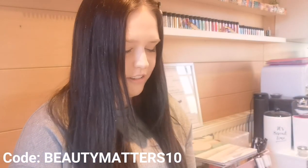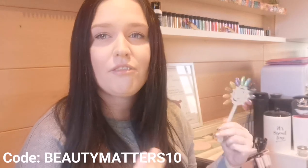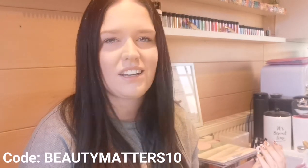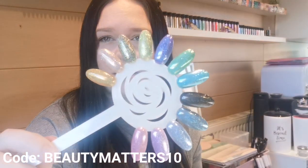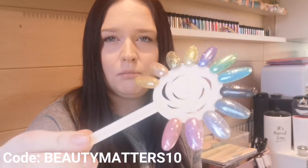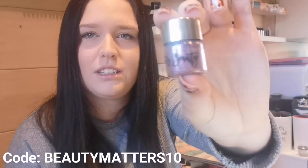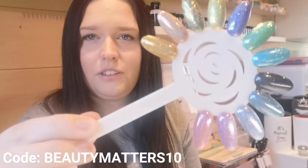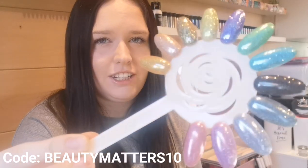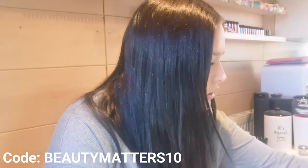So obviously it was very, very difficult for me to narrow down what I like from Tia's Beauty because I just have that much stuff and I absolutely love everything, so it's hard. But these are a definite must have. These are the holographic dust, I think that's what they're called. Yeah, so I've got one here just as an example. This is what they look like in the little pot. This is the rose one, it's beautiful. So yeah, they're the dusts. You definitely need the holographic dusts in your life. They are absolutely gorgeous. I love them so much.